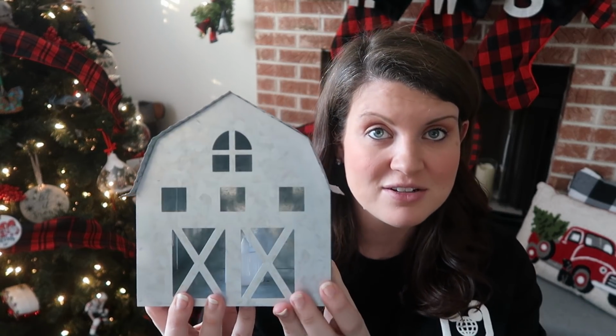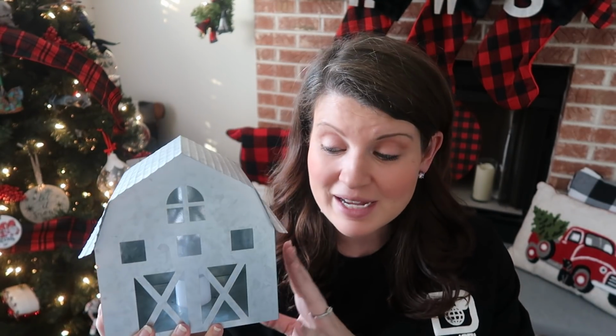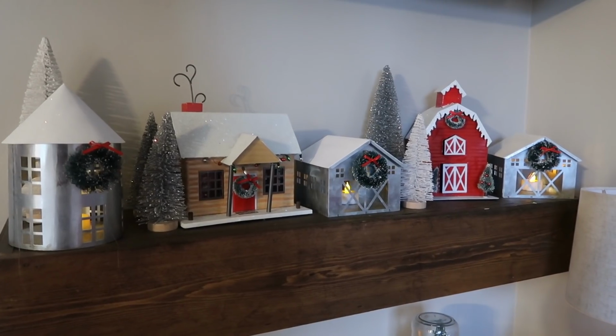And then speaking of the nursery, I was so excited to find this little barn that has a little candle in there, so you can turn it on and off, and take it out. I love that this does not look super Christmassy because I'm going to use this for the nursery. I had a ton of these in the store that I went to, but you guys have also said that you really like my little shelf with the galvanized houses, so this would be a good thing to pick up at Target if you like that look.